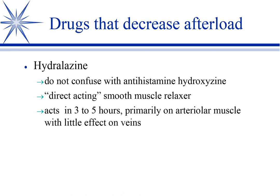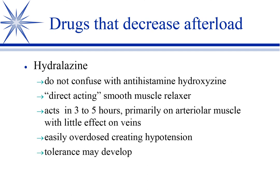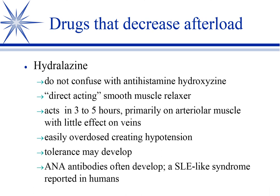You don't see it used as much. This was in vogue for a while, but now probably amlodipine is more commonly used. Part of the reason is it's really easy to overdose, so again, ideally you have blood pressure monitoring capabilities. Tolerance has developed, and in humans, anti-nuclear antibodies develop. So I want you to know what hydralazine is, that it's an afterload reducer with some problems. So if you run into it, you know what it is. But I'm not likely to ask you very much about hydralazine.